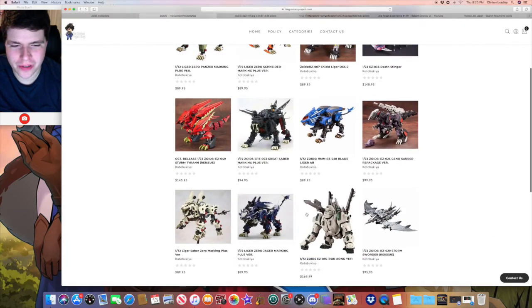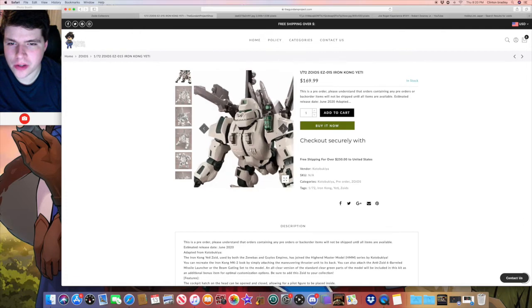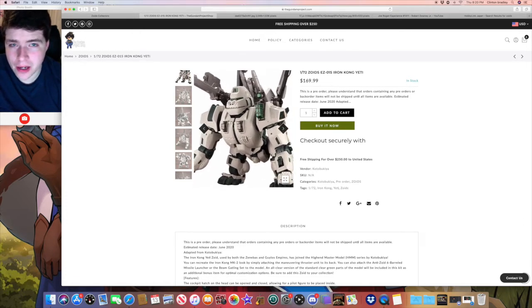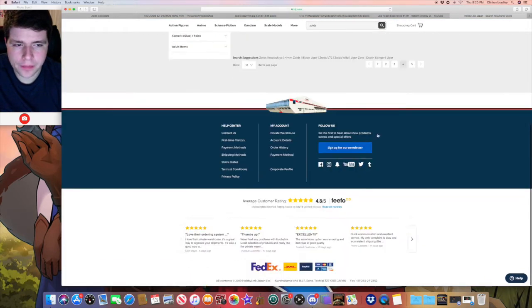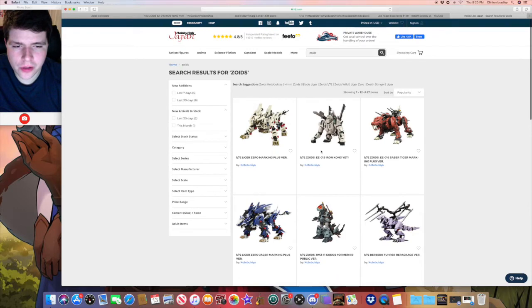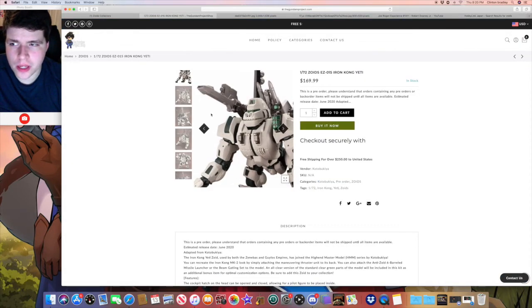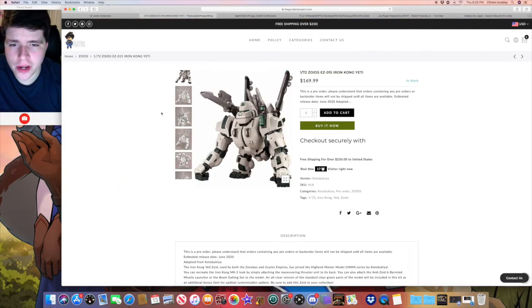So I want to show you guys a couple pictures of the Iron Kong Yeti, just so you can see how amazing this guy looks. Again, really expensive on Project Gundam store, but it is in stock. I would definitely order it from HLJ while it's still around, because they still have it in stock and it's still available for pre-order. Whereas the other two kits that were just announced, I think both of these, and this one as well, are out of stock, or the pre-orders are full on HLJ.